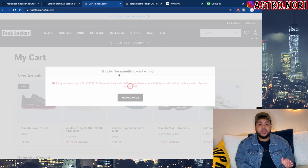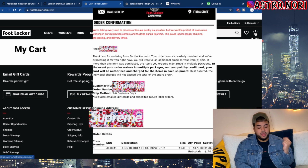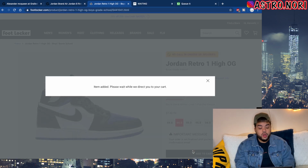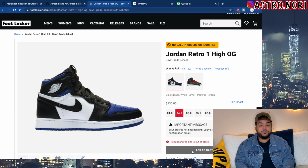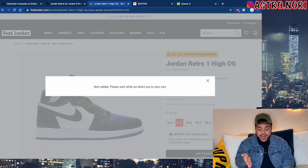We end up waiting in line for a little bit. Then it says it's like an error. I check my email and boom, I got charged for the first pair. I'm like, yo, it doesn't end here. So we're gonna go ahead and get a Bay size pair for Bay because she needed these. So we're in here trying to get a 4.5 real quick, adding these to cart.